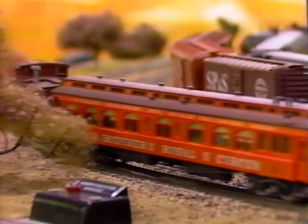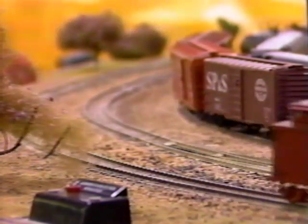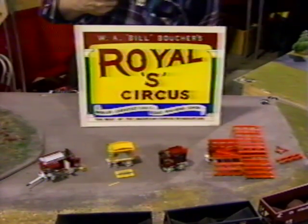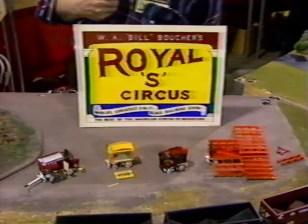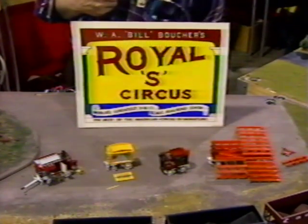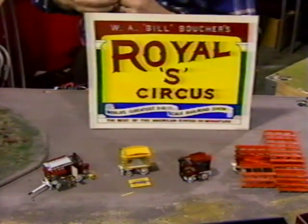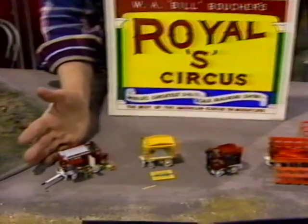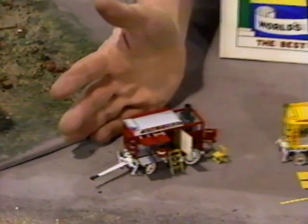Because the show was intended to be available for static display as well as a rolling display, we felt that it would be a good idea if all the wagons were made to operate, inasmuch as possible, in that smaller scale. If you look at my hand, you see the comparative size of these wagons against a human hand.